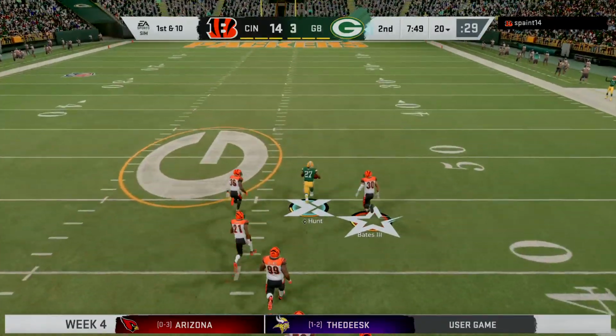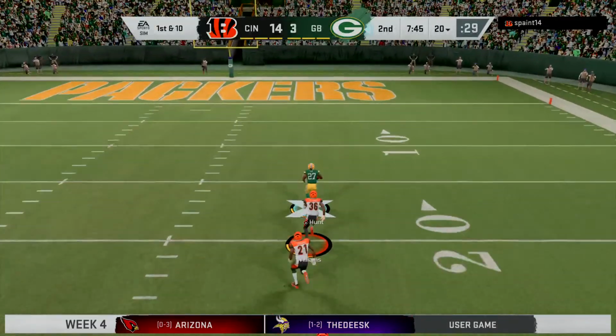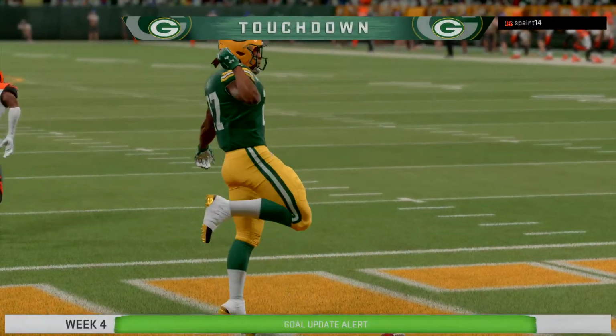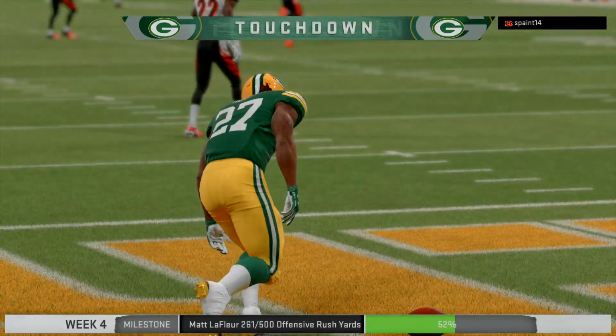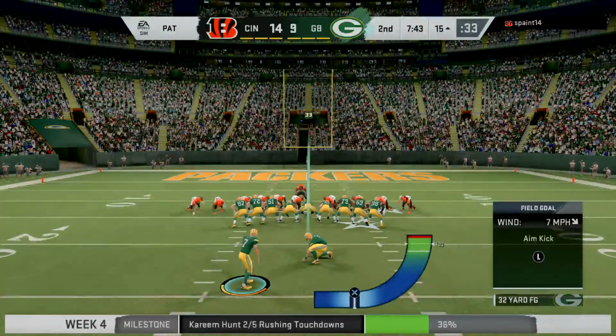And he's into the clear. He's at the 50, 30. Past the 20, 10, touchdown, Packers. Kareem Hunt, an 80-yard touchdown, as his guys are back within a single score.